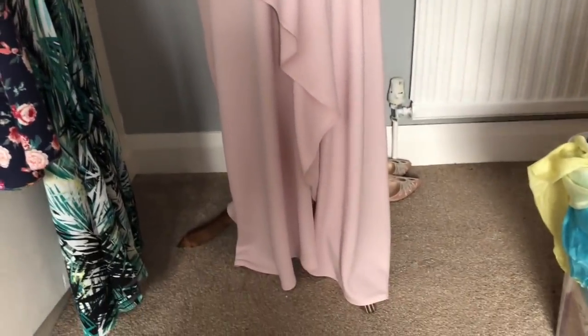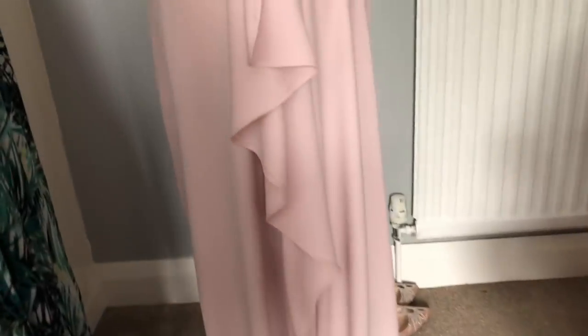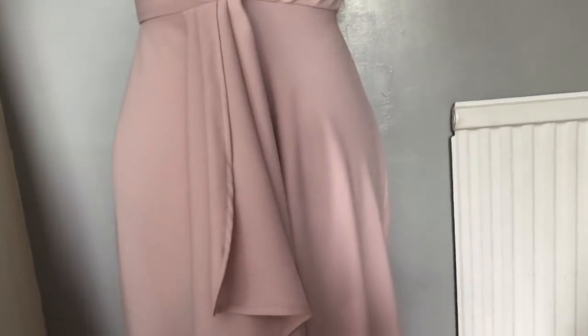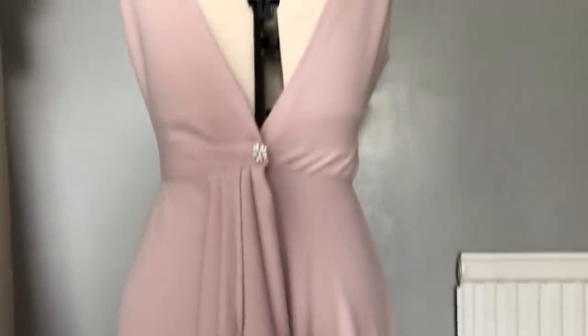It's really pretty. I was a little bit worried about how a bias cut dress would look on me because I'm quite hippy, and I was worried about it being a bit clingy, so I did get some extra lining fabric to be able to line the skirt portion of this. It didn't cling to me, but actually it fits really well. I've made a size 12.